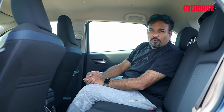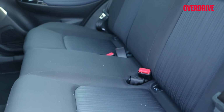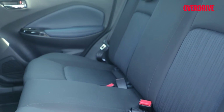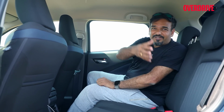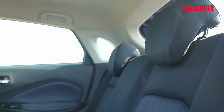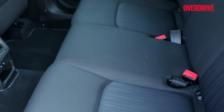Ingress and egress as before is not difficult at all. Now the seats, of course, like I said, the contouring is slightly different, the cushioning is slightly different, and comfort-wise, it's actually quite good. I was just hoping that they would give a center armrest here, but unfortunately they haven't done that. However, you do get 2 adjustable head restraints, not 3, so this space is only good enough and safe enough for 2 adults and a kid.